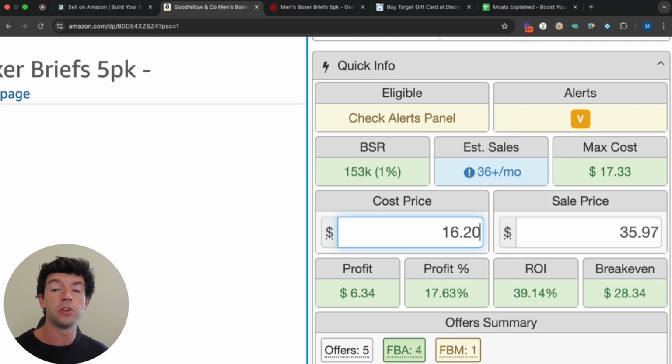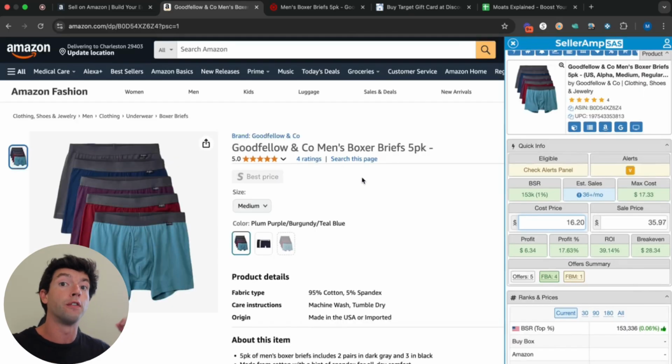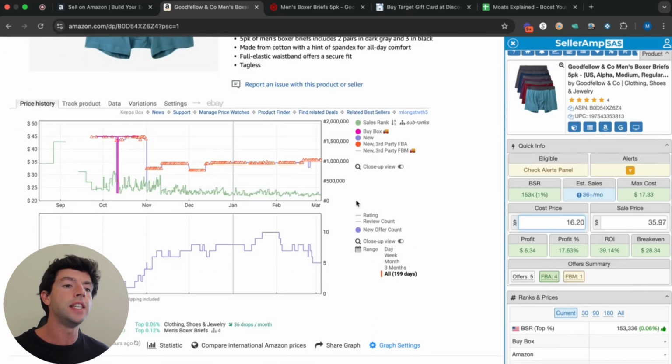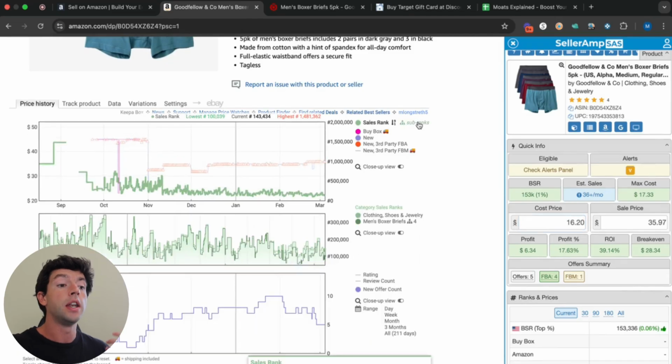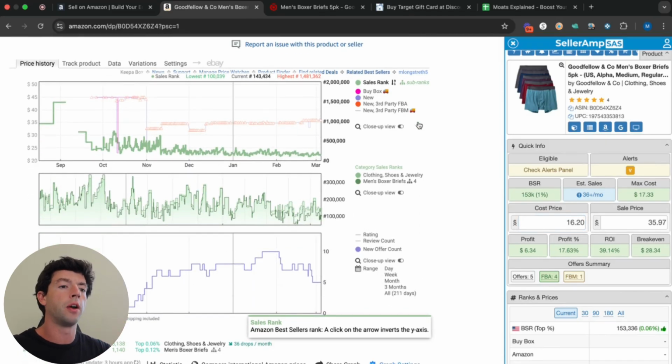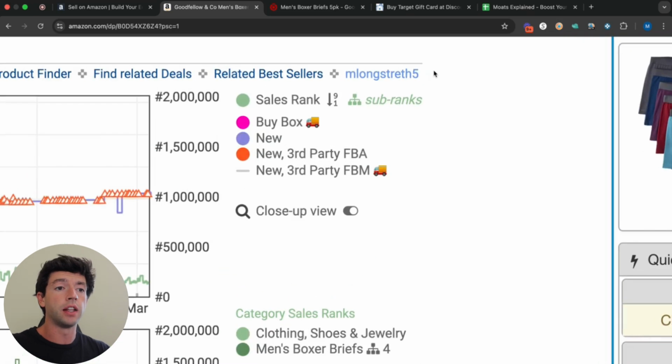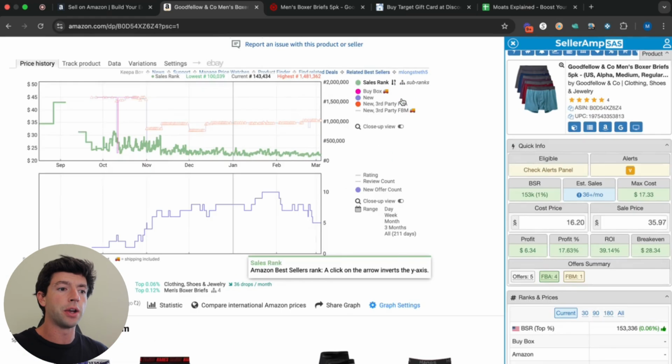So SellerAmp shows us what's profitable today, but Keepa is going to show us what's actually profitable over time. So if we take a look down here on the Keepa charts, we can see how this listing's performed ever since it was added to Amazon right here. Now, initially, when you download the Keepa Chrome extension, you're going to see 3 different charts right here. I'd recommend clicking the sub ranks button right here to take away that middle chart.